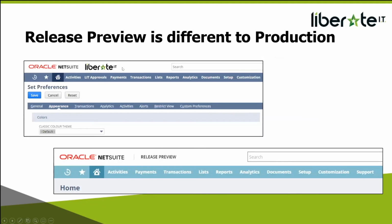How do we tell the difference? Well, your main account should have your logo up the top, and your release preview says very simply release preview. What we tend to do is also make it a different color, so it's really obvious. But every year I talk to somebody who has done a whole lot of transactions while in the release preview, thinking they're in the production account. Don't be that person.